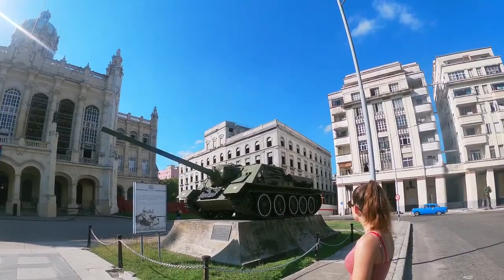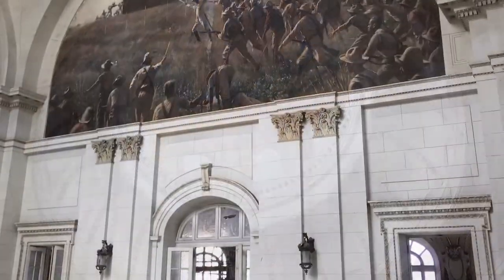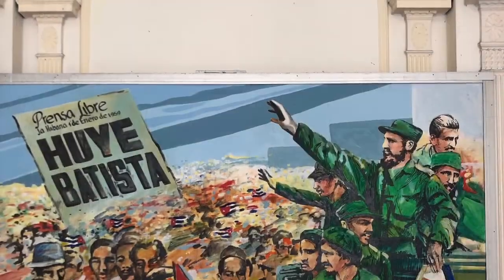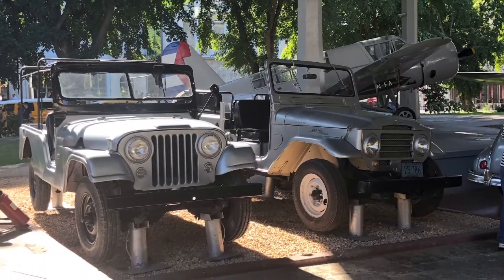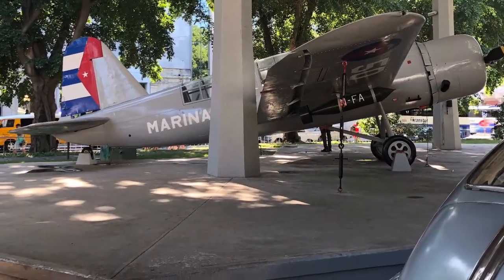So after walking around for the day, a bit of exploring and moving hostels, we decided to go to a Cuban Revolutionary Museum with all of the facts about Cuba and the particular people who were really important during the wars. And here are a few of the cars and vehicles that they used as well, which I personally thought was really cool.